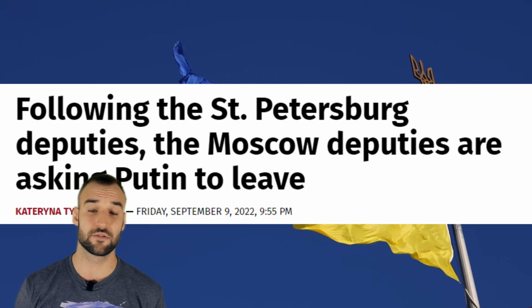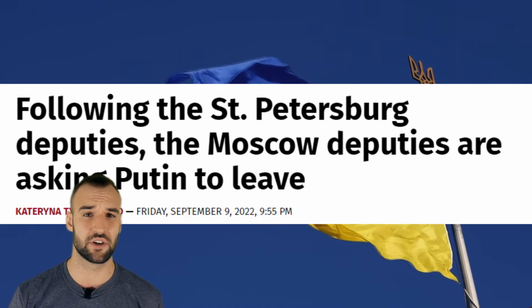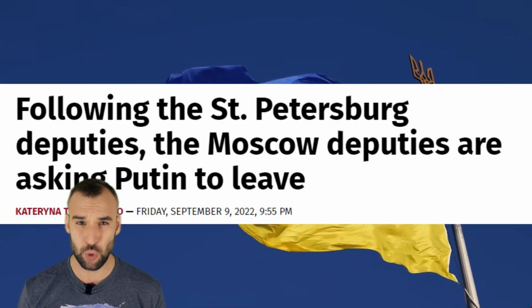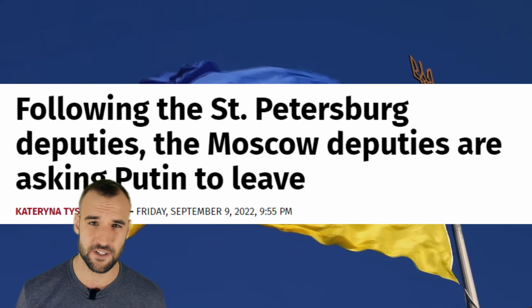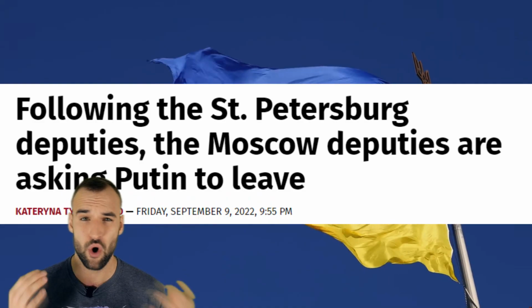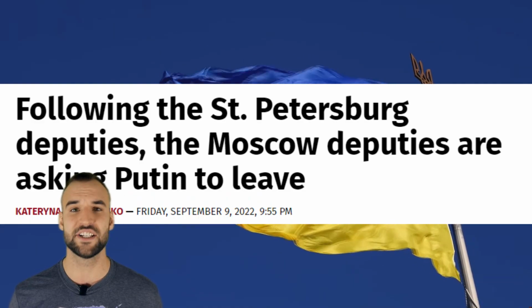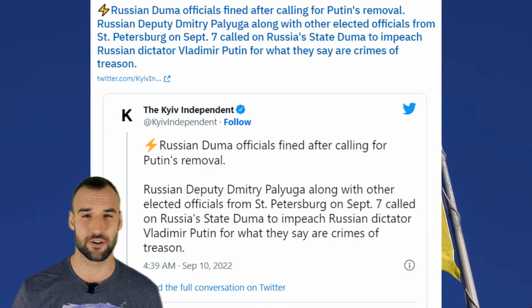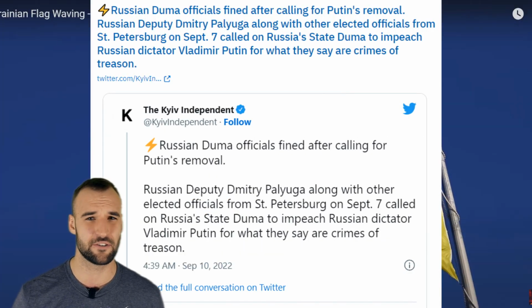The elected officials from St. Petersburg a few days ago sent an ukaz to Moscow for President Putin to be removed from office. And this ukaz was followed by the Moscow electives, who sent their own ukaz to the Duma. It didn't go through, and the electives from Moscow and St. Petersburg City Council were fined for it.